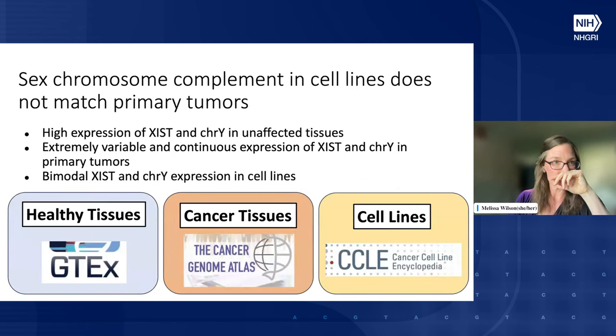So our take home is that sex chromosome complement in cell lines does not match primary tumors. We do see high XIST and Y in unaffected tissues, extremely variable and continuous expression of X and Y linked genes in primary tumors, and really bimodal expression of these genes and the representative chromosome in cell lines.